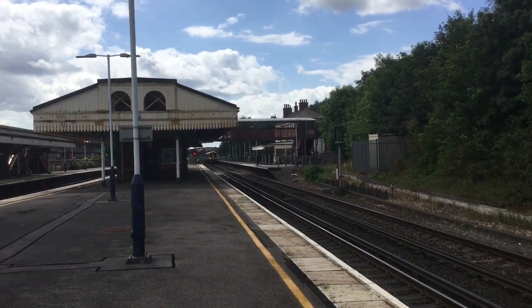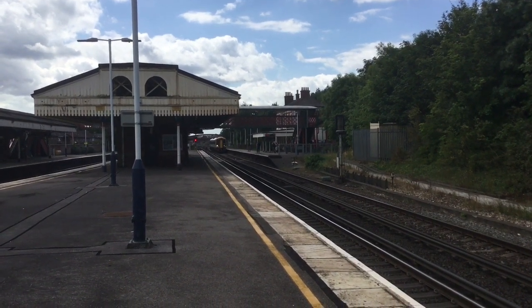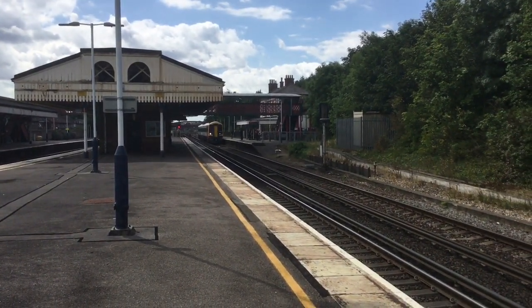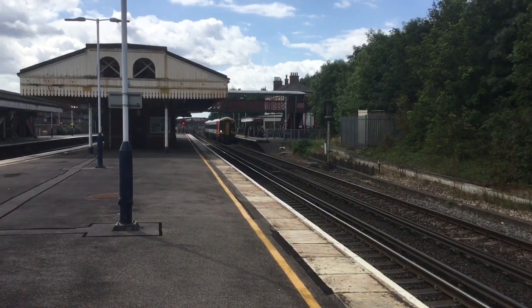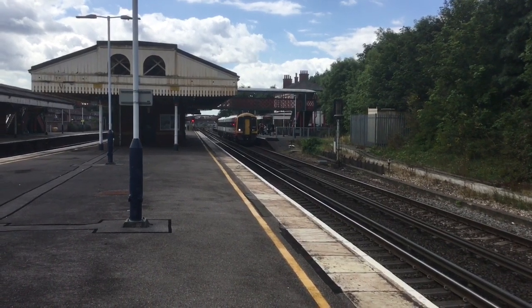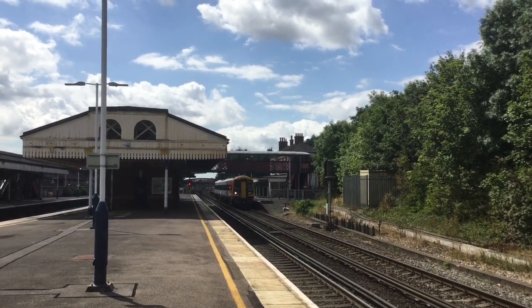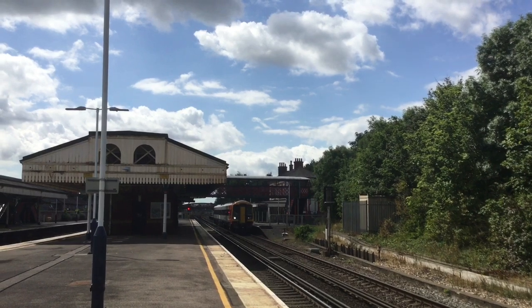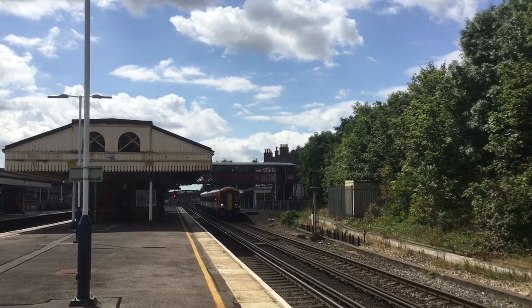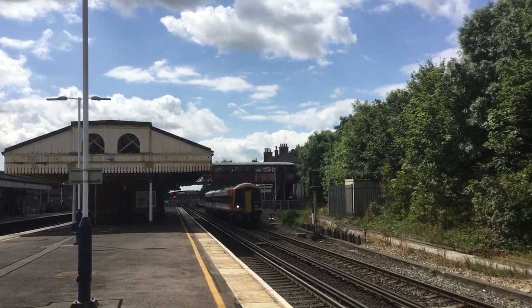Nice tone from the driver there, quite a quiet one though. Looks to be formed of a 159, but I can't quite read the numbers from here. Leaving now is the 1241 service to Romsey via Eastleigh. I believe that is 158.80. I was wrong with the 159 theory. Yeah, 158.880.